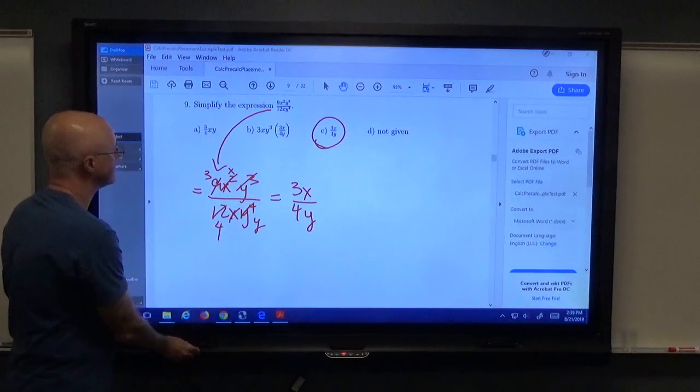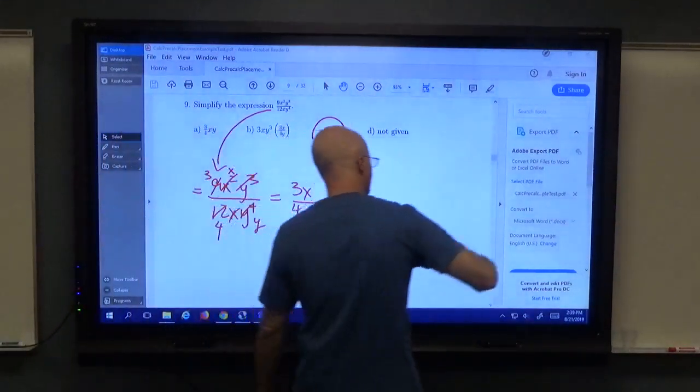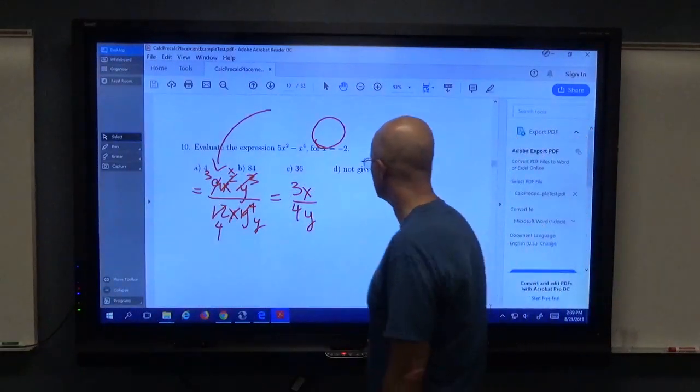And that's true as long as we're not dividing by 0. In the original expression, neither x nor y is 0. So that was a nice and quick one. This looks pretty quick as well.